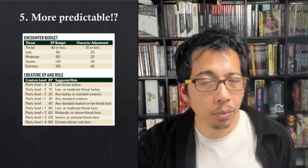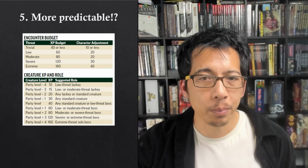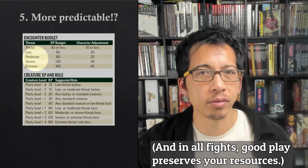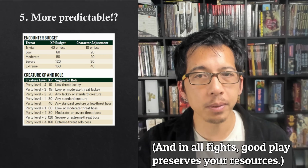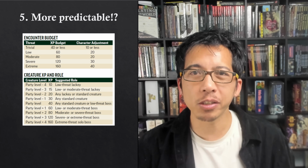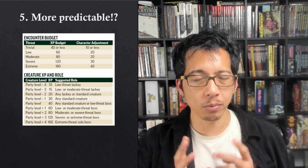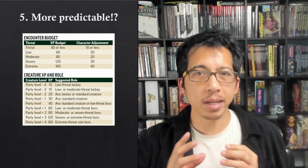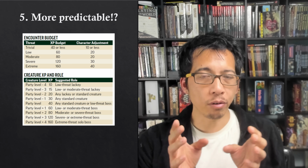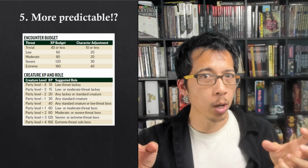Of course, the party winning is not a foregone conclusion. Tactics and teamwork come into play, especially for severe and extreme fights, and some moderate fights even. And the reason this works is because level means level. A level 5 creature is weaker than a level 6 creature. And having the crit system, or 4 degrees of success, means that every +1 matters more, and therefore the distance between two given levels is stretched wider.